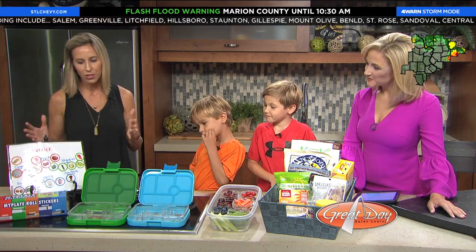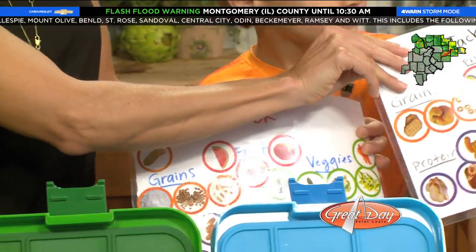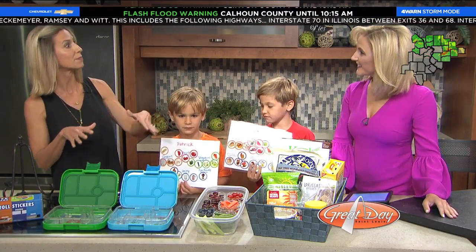Second of all, you really want to learn what their food preferences are. So we use these food group stickers, and this is Patrick's, and this is Jack's. We taught them by food groups. They picked out their favorite grains, their favorite fruits, vegetables, so mom knows what to keep on hand.